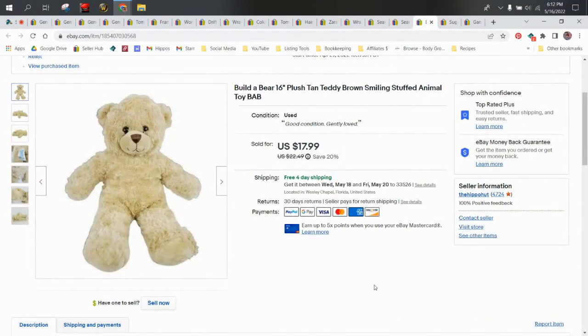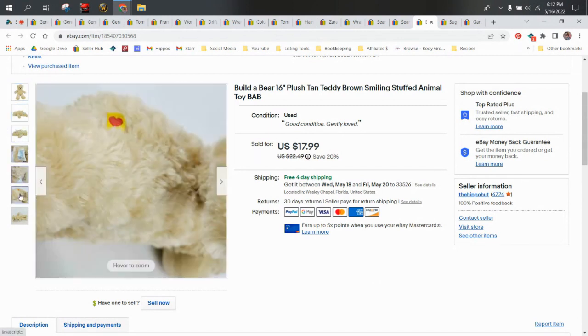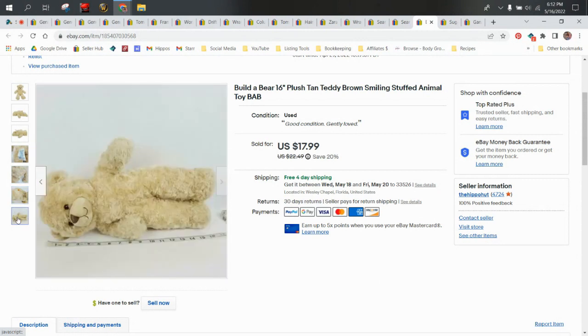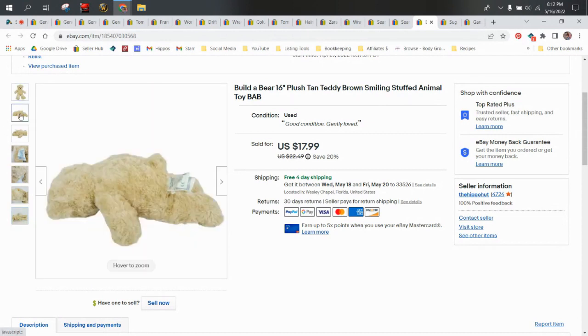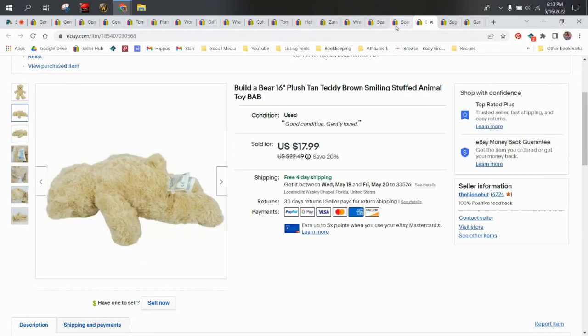Next up, we have a Build-A-Bear, just a plain tan Build-A-Bear. I start all my Build-A-Bears at $18, and then I'll entertain offers. This one sold for $16.16. Most of my plain bears go for around 16, but if I started them at 16 and you wanted to do offers, you're looking at less than 16. So I like to start them all at 18, and sometimes they'll sell for that.